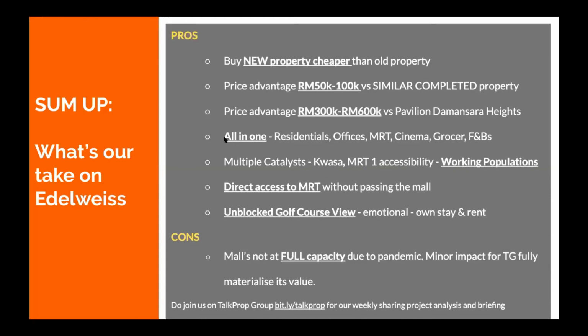And of course, the highlight is that it is all in one: residential, office, MRT, cinema, grocer, and F&B all in one area. Multiple catalysts, which include job creation, local hotspots like Kwasa, MRT Line 1, where you can go to Bandar Utama, where you can go to Filio, and Pavilion Damansara, which is the future working hotspot. And the next one will be the direct access to MRT without passing the mall. This is only applicable for Block E, Edelweiss.